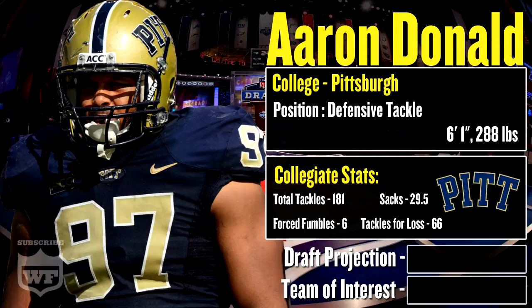Now, the rest of these awards are all going to be in 2013. First team All ACC, ACC Defensive Player of the Year, Chuck Bednarik Award, Rotary Lombardi Award, Bronco Nagurski Trophy, Outland Trophy, and Unanimous All-American, all those being in 2013. So Aaron Donald, definitely getting the job done over in Pittsburgh, a highly touted defensive tackle.